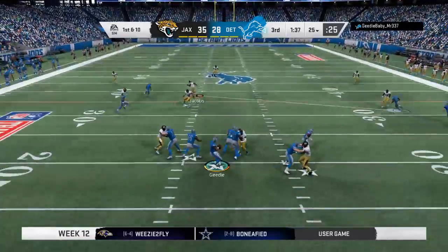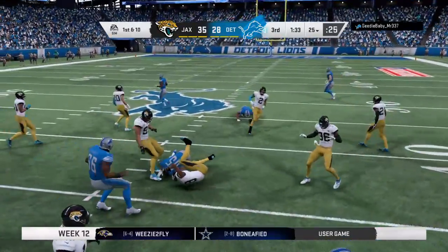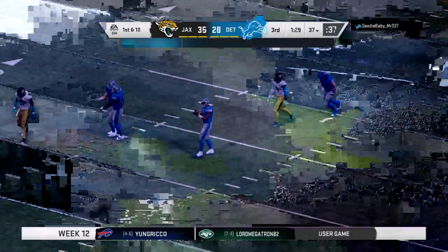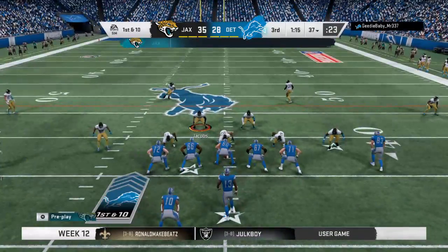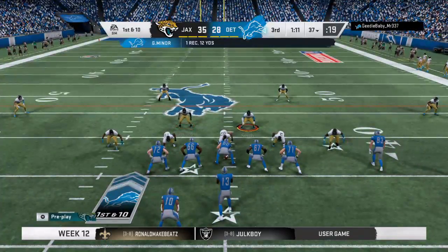Trying to shake off the interception from the last drive. He'll look to throw. Oh, he's got a man wide open, complete. Down, but able to slip across the 35. He'll get a dozen there, and the Lions have a first down. This quarterback now 6 for 6 since coming back out of the locker room.